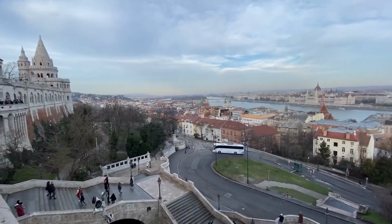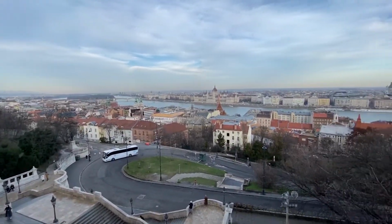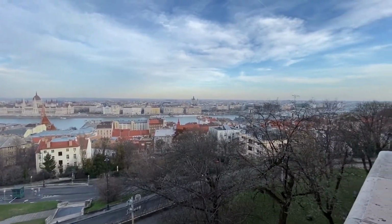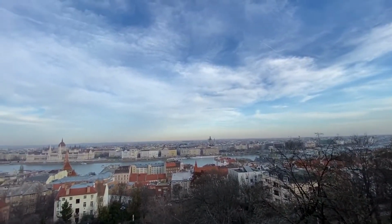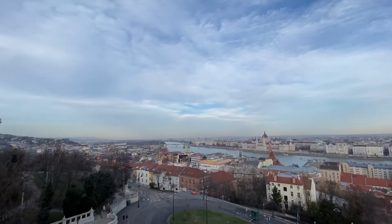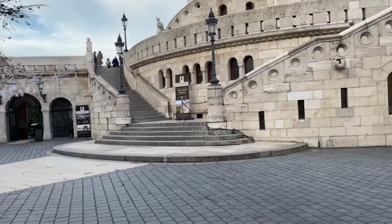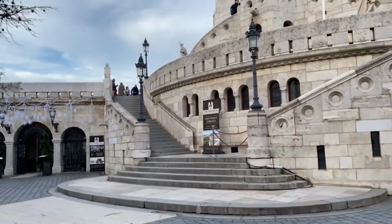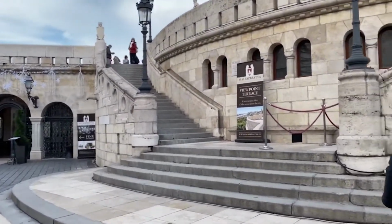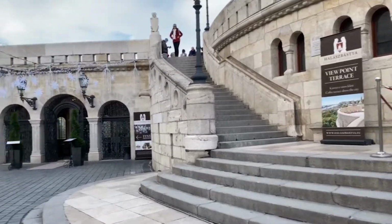Here you can see Fisherman's Bastion. It's one of the best known monuments in Budapest, located in the Buda Castle. And as you can see here, the view is amazing. We took so many photos this day, and all of them were gorgeous. Time to go up the viewpoint terrace on the Fisherman's Bastion. We get to see the whole entire city in much closer fashion.